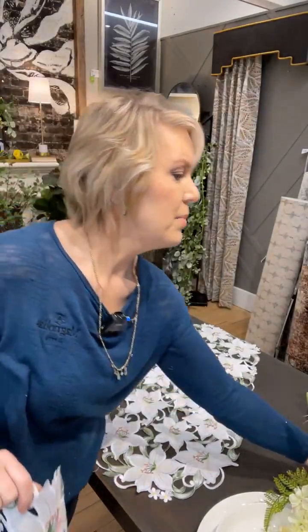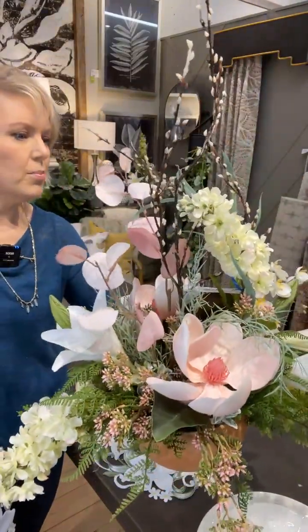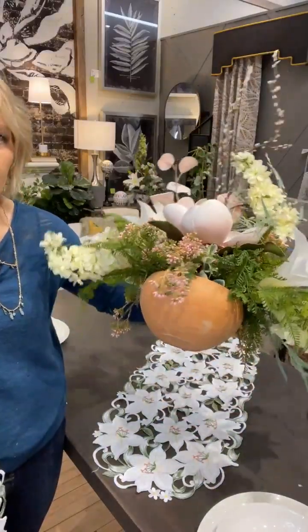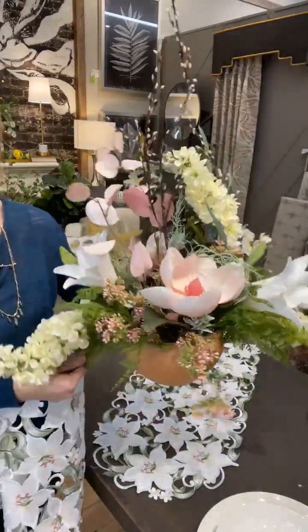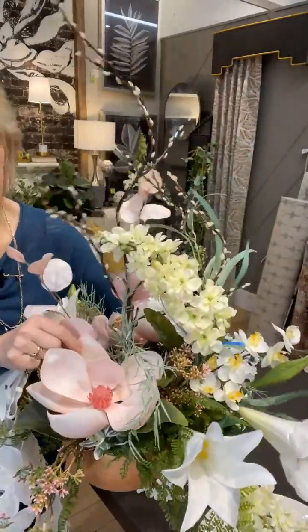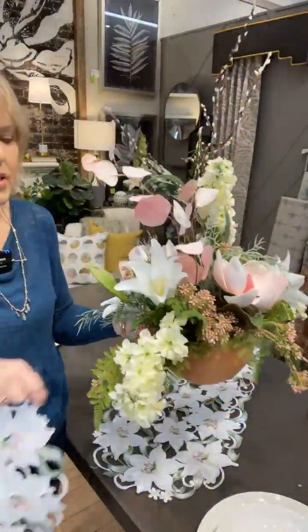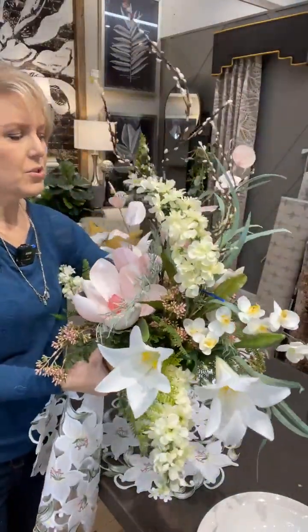So the perfect centerpiece for these runners is this new Easter lily and magnolia centerpiece. This is called Pretty in Pink for $124. It's in a terracotta container, so kind of a natural clay, light clay tone with lots of rosy accents, a really pretty soft foam magnolia. Gotta have a magnolia. And this is stock. Stock, if it were real, would smell so fragrant, but that's a beautiful combination for just $124.